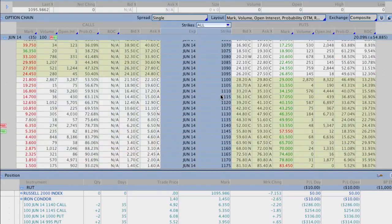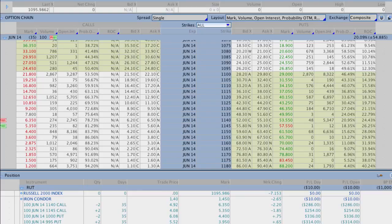And then if we scroll up to the top side, you can see that when we actually enter the trade is a little bit different. But right now, this strike at 1140 is about a 78% probability of being out of the money. That means that there's a 78% chance that the Russell closes at 1140 or lower between now and expiration. So you'll notice that we're trading with almost 20% odds of losing on this trade to the top side, about 10% odds of losing on this trade to the bottom side.